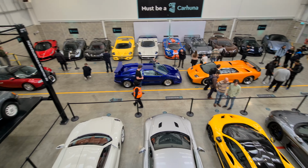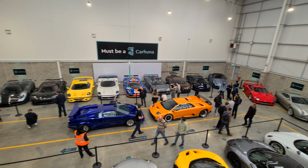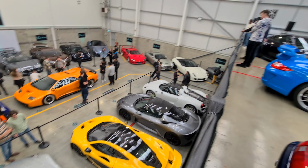Now a quick summary of what we saw. A lot of very, very impressive cars. Don't know how much money's in there. There must be well over 100 mil. My favourite though, probably the Carrera GT.